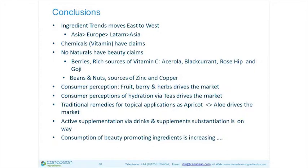So to conclude my presentation here, I think we found some interesting findings in our research. I don't know which wind it's moving with, but the trend seems to move across the globe from one continent to another, that Asian beauty remedies are moving to Europe, whereas some of the European, Middle Eastern beauty remedies are moving to Latin America. And we see some of the beauty remedies that we know from Middle America to South America actually coming to Asia.